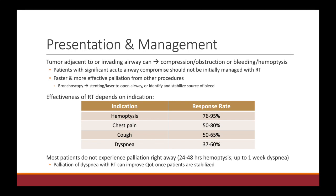Radiation is effective, but it takes time. And most patients do not experience palliation right away. So it can take 24 to 48 hours to relieve hemoptysis. It can take up to 1 week to relieve dyspnea. What you'll learn in this talk is that radiation is actually really good at stopping bleeding.